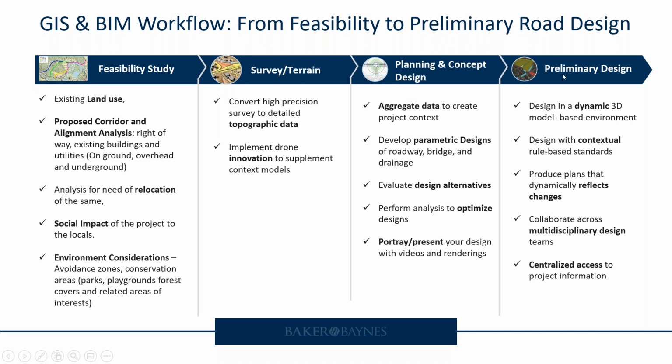Last but not least, this is a very smooth transition between these two. Generally, you would take that data, link it into a dynamic 3D interface, perform contextualized modeling or rule-based design depending on the design speed of the road, those type of things, reflect the changes dynamically, collaborate multidisciplinary, and provide centralized access. Now we're going to go through all of these things today.